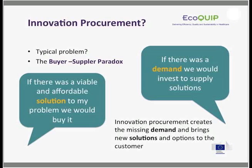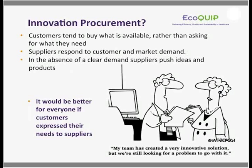And the role of innovation procurement is to create the missing demand to which the supplier can respond to bring new solutions and options available to the customer. So customers tend to buy what is available rather than asking for what they need. This is normal. We maybe buy off a catalogue or we buy what we bought last time. And very often the only change we're really looking for is cost reduction and efficiencies. And that was certainly the case, which I'm sure John will be talking about, historically in the catering sector in the UK. On the other hand, we've got suppliers who respond to customer and market demand.